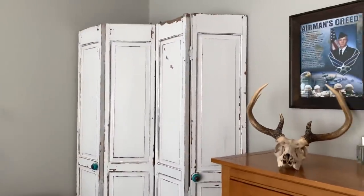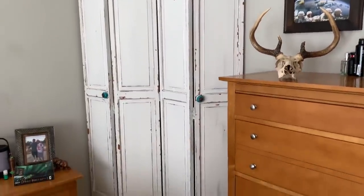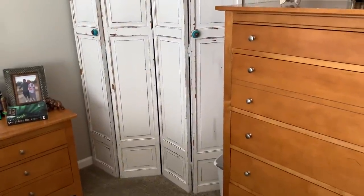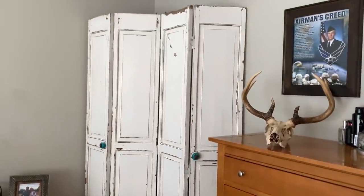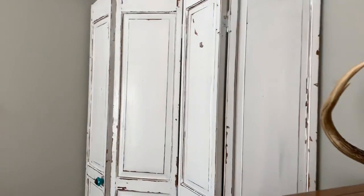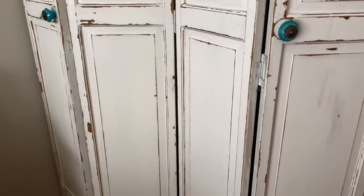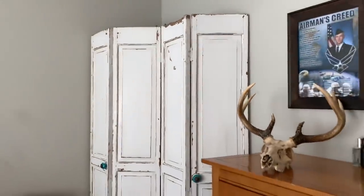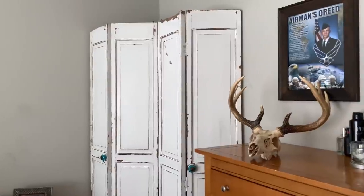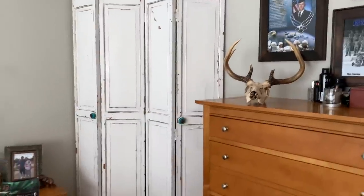I got this door. These were like those bifold closet doors, and we put them together. My neighbor, where we used to live, was having a yard sale and selling them, and I got these from them, and they were already distressed like this. I just put these cute little hardware knobs on there. We hinged them together and made a partition, and this thing has been everywhere. It was in every room in our old house. It's been in a couple rooms at this house. I love this thing.